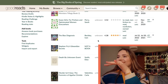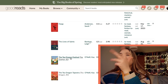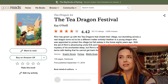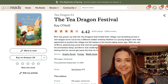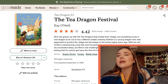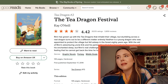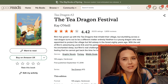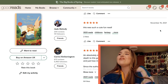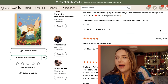Sort this by number of pages. Okay, let's go to my shortest books. No, I need to go to owned. Hang on. Is the Tea Dragon Festival a place? It's maybe pushing it. But that means I can read the next Tea Dragon book. Is going to the Tea Dragon Festival a place? Let's go to the Tea Dragon Festival. I feel like if you can say we're going to somewhere, then that's a place.